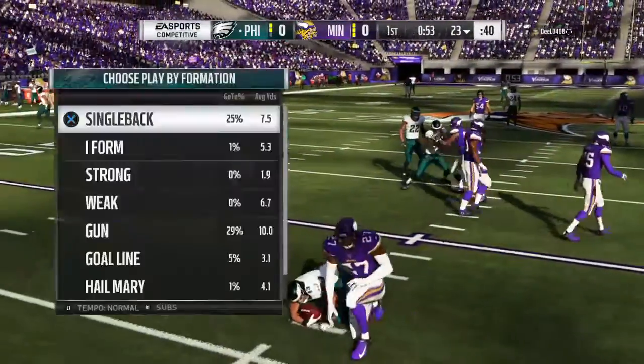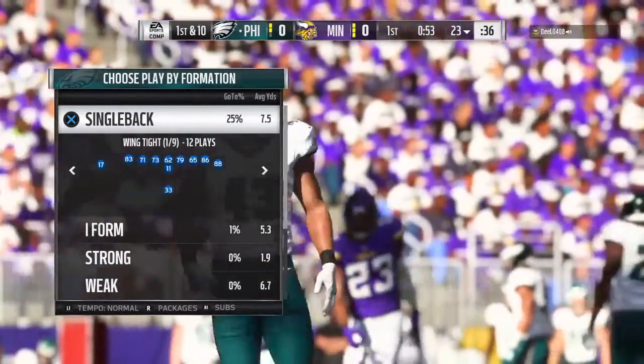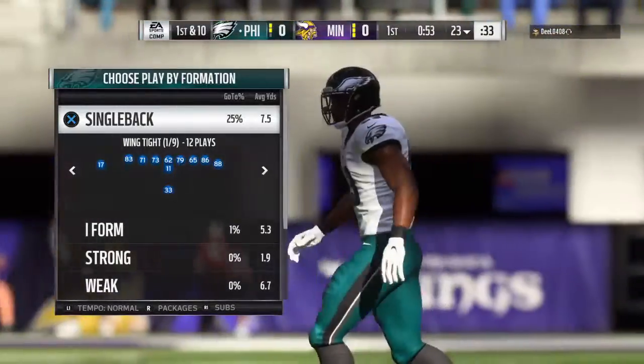Give him 11 yards that time on the return. And the Eagles will have it, taking over 1st and 10. Philly's offense getting the ball again here in just a second.